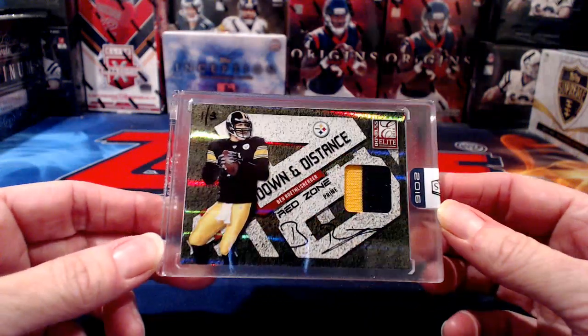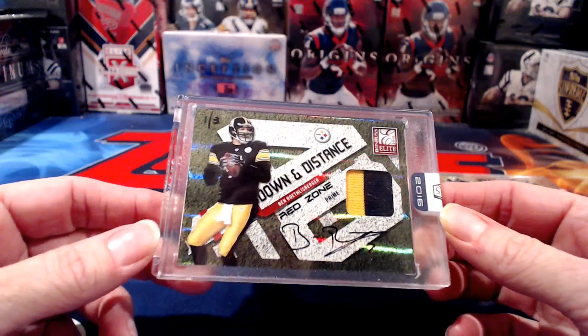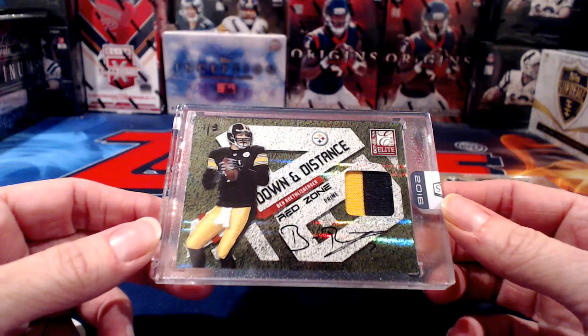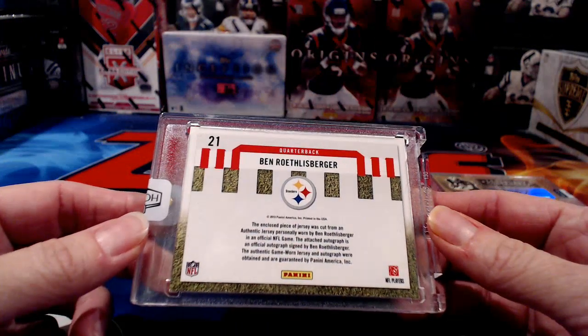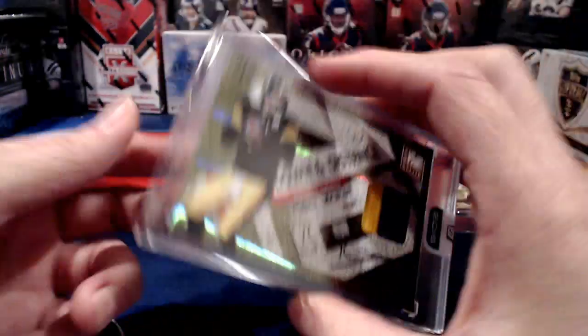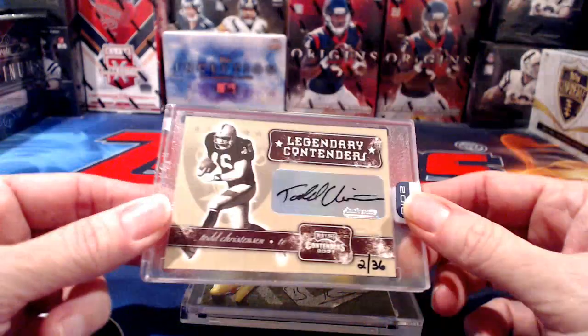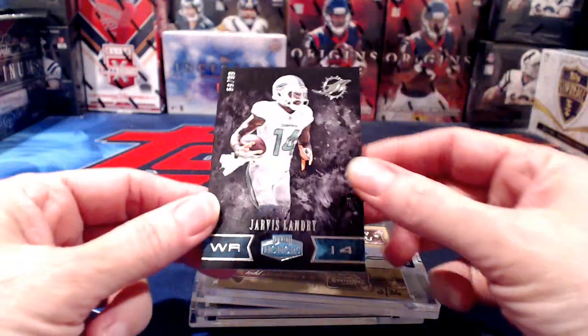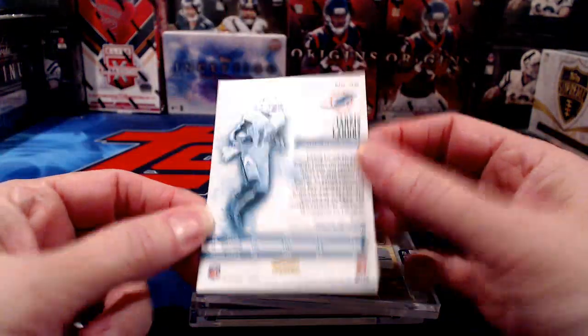Oh, I'm officially jealous. I am really jealous. This is hand numbered 1 of 3. You'll see up there in that upper left corner, you've got the nice two-color piece of fabric. And most importantly, we got a little Big Ben signature going on there. So nice hit for the Steelers with the Ben Roethlisberger hand numbered to 3, originally out of Donruss Elite 2010, looks like. So Steelers with a hit, the Raiders with a hit, and our base card, the Dolphins, for Honors tonight.